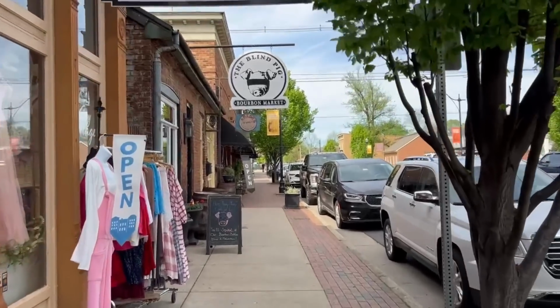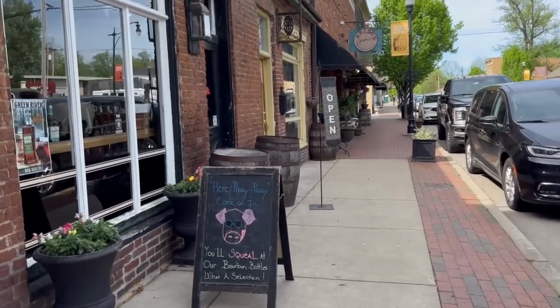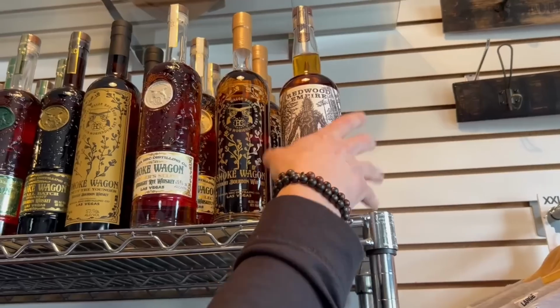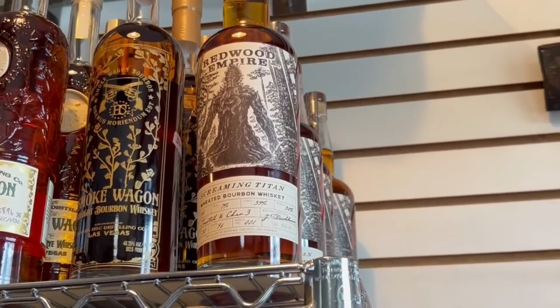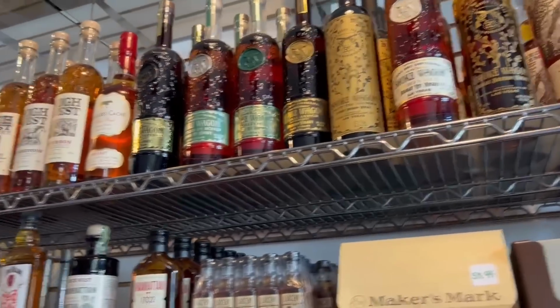All right, so our first bourbon store is going to be the Blind Pig. It's a small little store, but Luke's first time being here. They've always got some good stuff in here, so let's go check it out. There's my Screaming Titan. A few dollars cheaper than what I paid, so I probably should have waited, but you live and you learn.